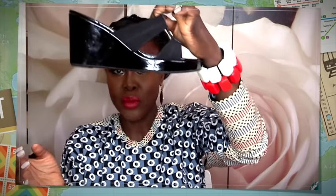Where are these from? Roberto Vianney. And that's it. It's just a simple mule heel. And that's what I wear on the plane. Very comfortable, very elastic. I can put my foot in there with my socks and I'm good. So this is what I have.